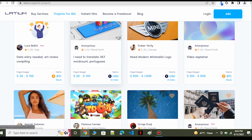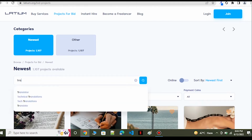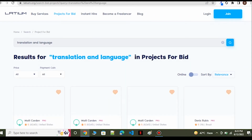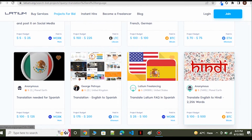I don't know how to do graphic design, website development, software development, or usability testing, for example. The benefit of this, for example, is that you don't need to have any talent or experience to perform it. All you need to do now is concentrate on the translation and language. When you get out there, click on this translation and language link in the top right corner, and you'll find a list of various translation and language projects you can complete.